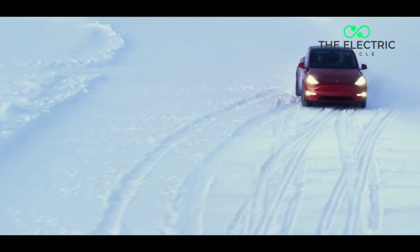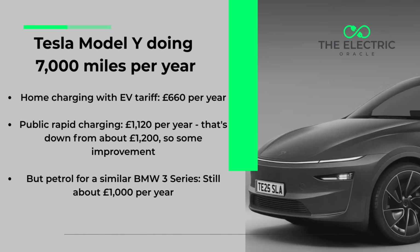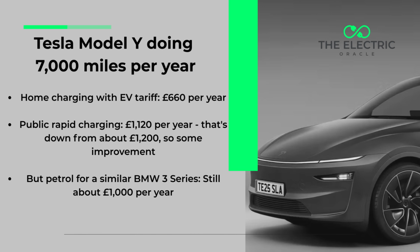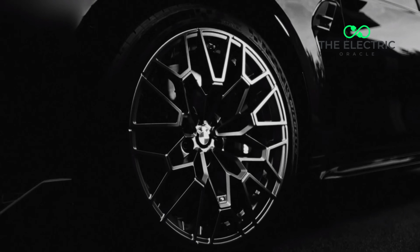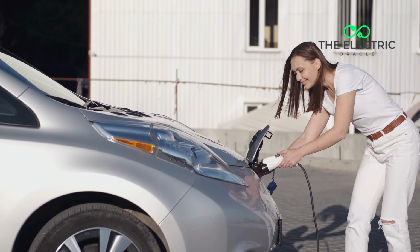Now let me put this into context for the same Tesla Model Y doing 7,000 miles per year. Home charging with an EV tariff is £660 per year. Public rapid charging is £1,120 per year. That's down from about £1,200, so there's a little improvement there. But petrol for a similar BMW 3 Series is still about £1,000 per year. So yes, EVs can still be cheaper than petrol, but only, it seems, if you can charge at home. So if you're stuck with public charging, you're still paying more than petrol drivers.